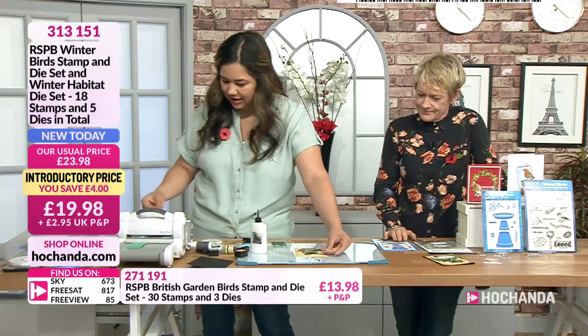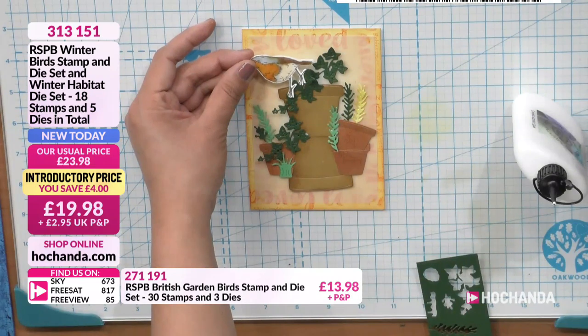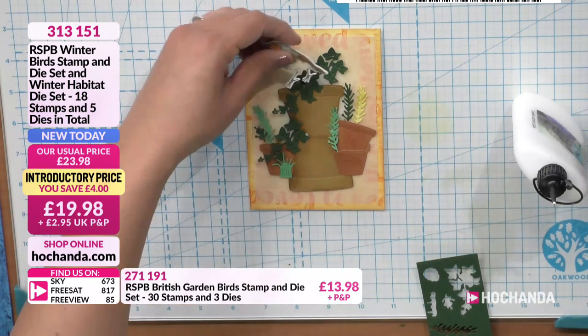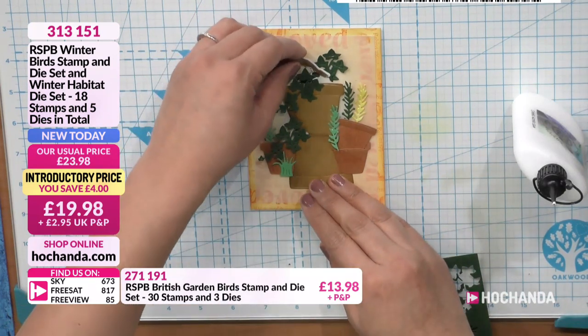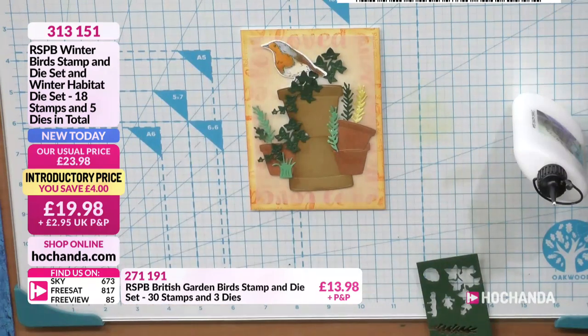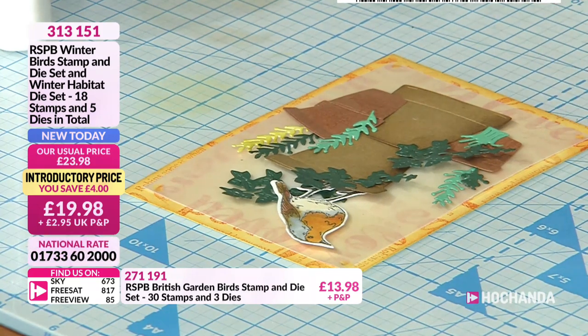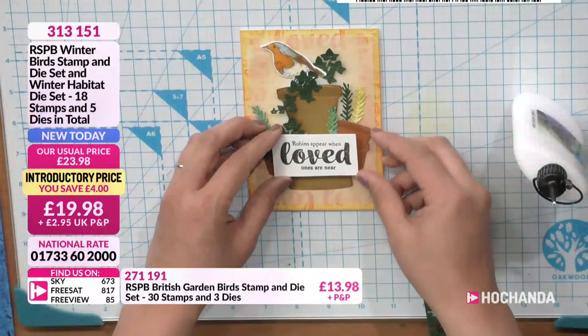He's going to go right on top. And I'm going to use some foam tape for him so he really pops off the card. There he is. And then for our sentiment, I've stamped the sentiment that I used for the background, just on white.